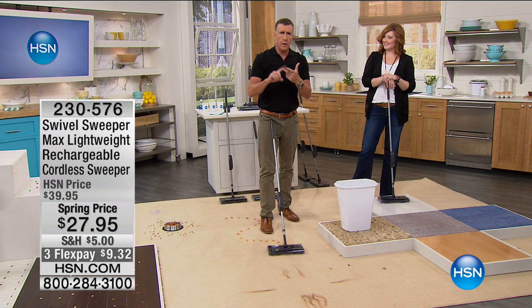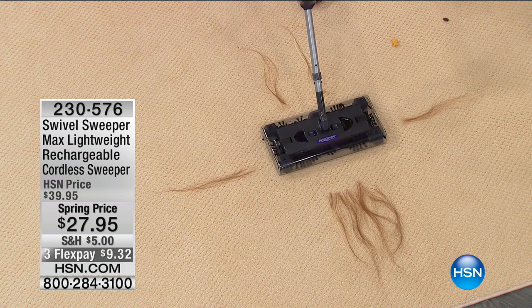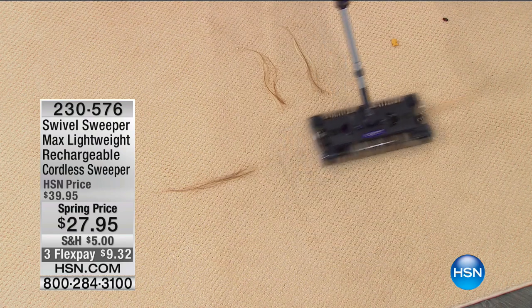The original 1 and 2 were fantastic products, right? But we used to get some emails from people, and they say, you know, I love my swivel sweeper, but after about 6 months, it gets tangled up with hair and it stops working so well. Well, we solved that problem with the Swivel Sweeper Max.